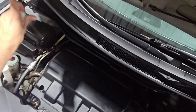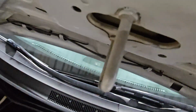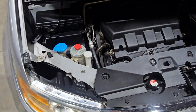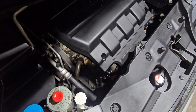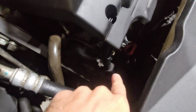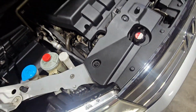And let me just show you what the inside looks like. If you're watching this video, you probably already know what you're getting yourself into. You may not even do your own maintenance, but this is the engine bay, and changing the timing belt in here would be awful. But the alternator, you can't even see it. It's right there. That took forever to change.